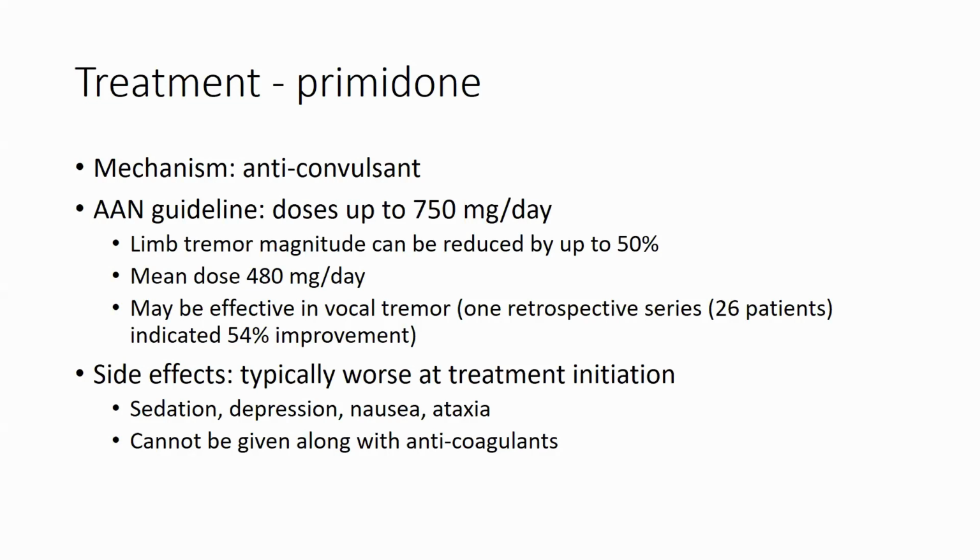And then the side effects for this medication typically happen more when the medication is first started, but it can be things like sedation, depression, nausea, ataxia, or balance issues. And then it's important to know that this medicine should not be given along with anticoagulants because it can make the efficacy of the anticoagulants less predictable. And of course, you don't want the blood to be too thin or not thin enough. And so that's an important medication interaction to be aware of.